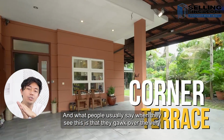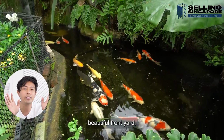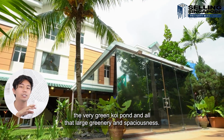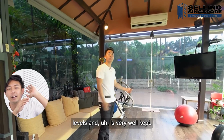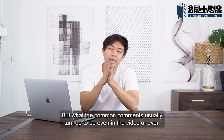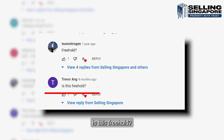And what people usually say when they see this is they gawk over the very beautiful front yard, the very green koi pond, and all that lush greenery with spaciousness. They even have an outdoor gazebo, and it's very nice and clean and spacious with all the levels, and it's very well kept. But what the common comments usually turn out to be, even in the video or even through enquiries, is, "Is this freehold, huh?"